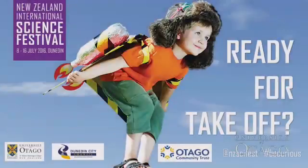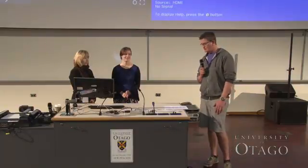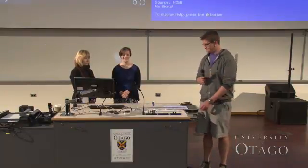Kia ora everyone, and welcome to the second day of the Bite Size Science at the International New Zealand Science Festival. First up today, we have Amarni Thomas and Julia Horsfield from Pathology talking about why we make glowing fish.